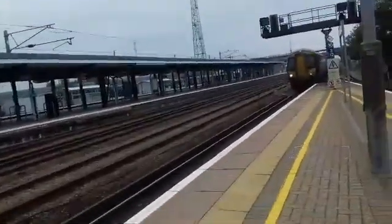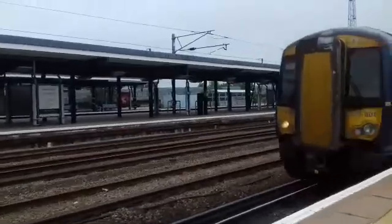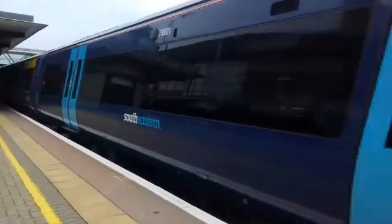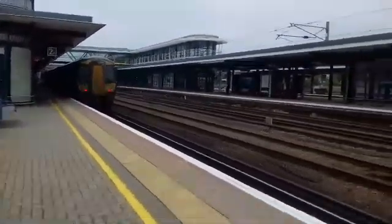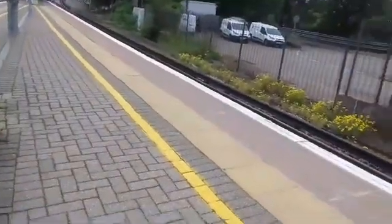375801, which is for your 5 whiskey 34 from Ashford East Burton siding. I believe this is half of the 11. Oh, I think it's your 2 November.